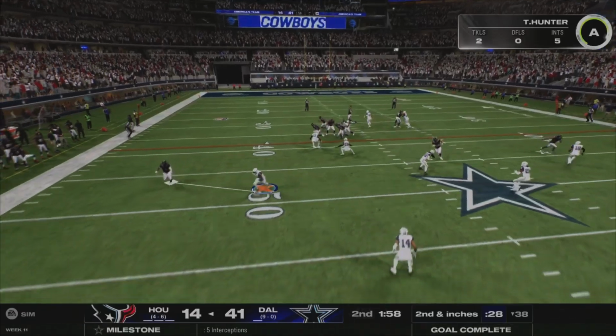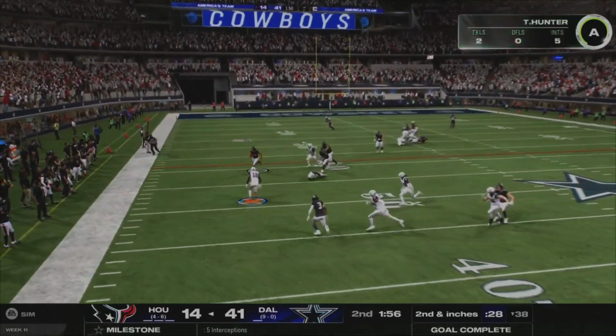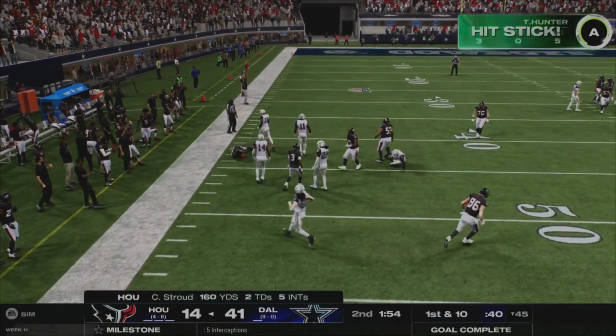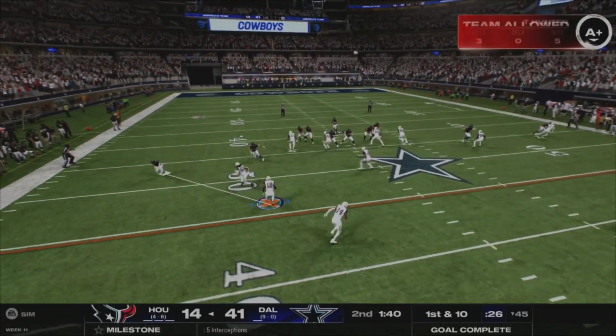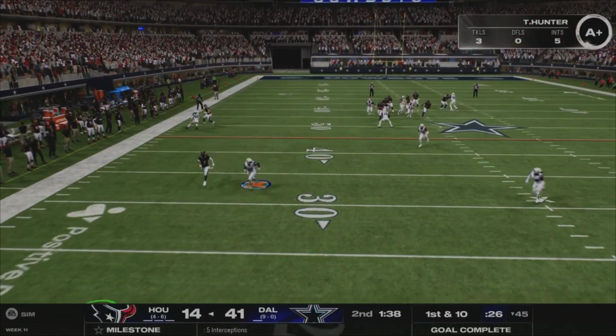We get one boomstick right there. Right here, he dumps it off. We get that second boomstick, activating this X factor. Now we can see the plays pre-snap. We see this little out route in the streak.